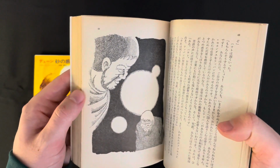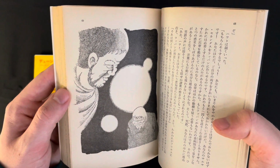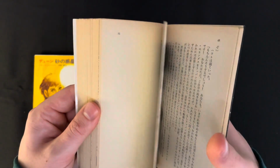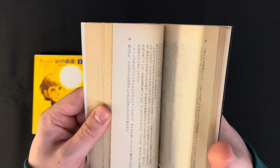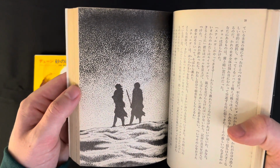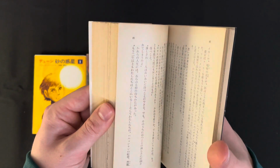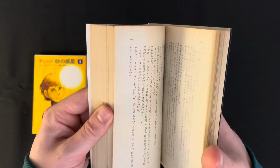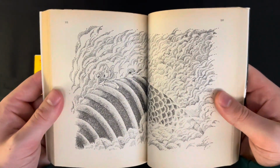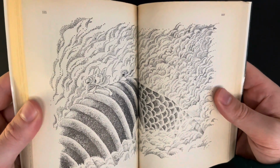I've never tried to go full stipple, but hats off to those who do. It's pretty tedious work. Yeah, pretty great atmosphere, these drawings. Got Paul riding the sandworm. Amazing.